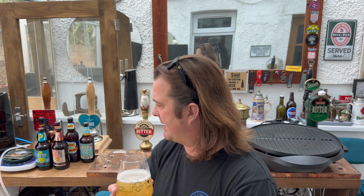And then the taste. It's juicy. Juicy, refreshing, drinkable. You definitely get that little bit of wheat in the mouthfeel. Yeah, it's a decent beer. I like it enough to give it an 8 out of 10. 8 out of 10 from Real Ale Craft Beer.